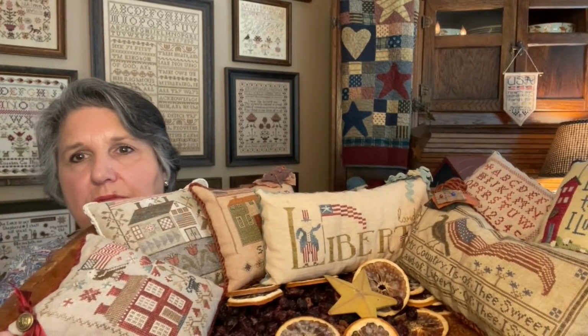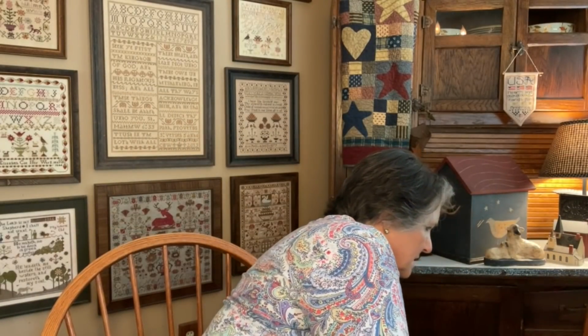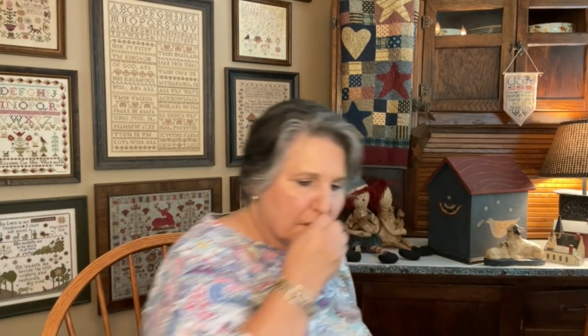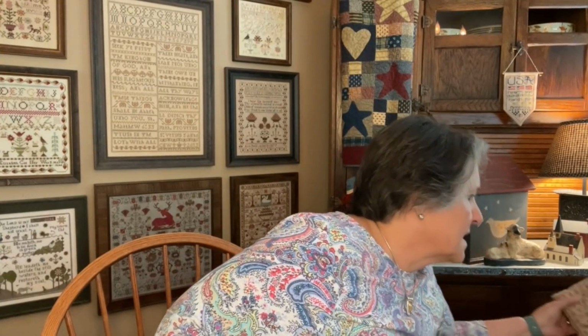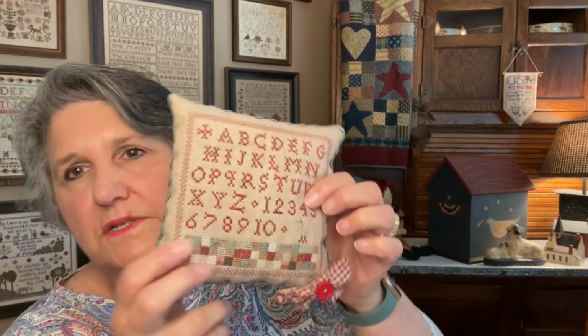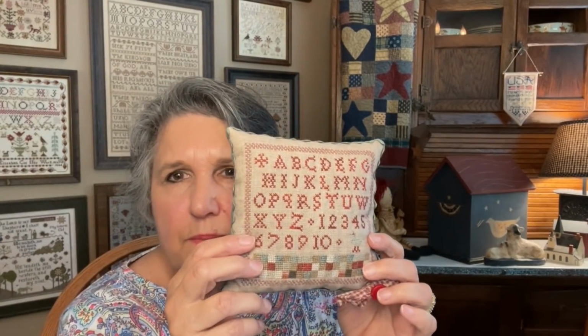But I'll go through each one of them because it's really heavy. I don't know that I got all of the patterns out. For example, this is actually not patriotic, but it's a blackbird. It seems like it has a French name. It was definitely a kit.